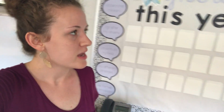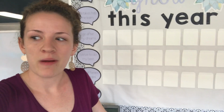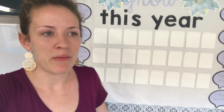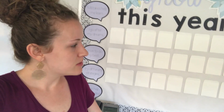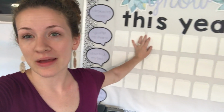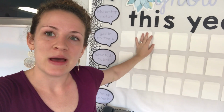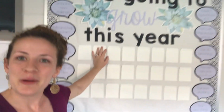I want students to take ownership over their learning, especially because I'm going to be working with probably kids in grades 3 through 5. I have a team teacher right next door, and she's going to probably be taking the younger kiddos. So I really want them to take ownership over their goals, and they can track their progress that way. But it's still private, so it's not a public display of the people that have met their goals and the people that haven't, but it's still holding them accountable.